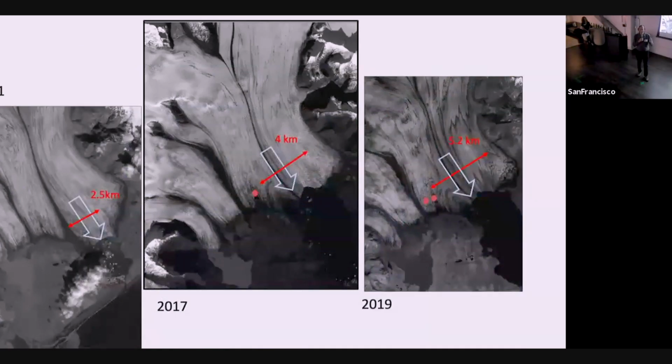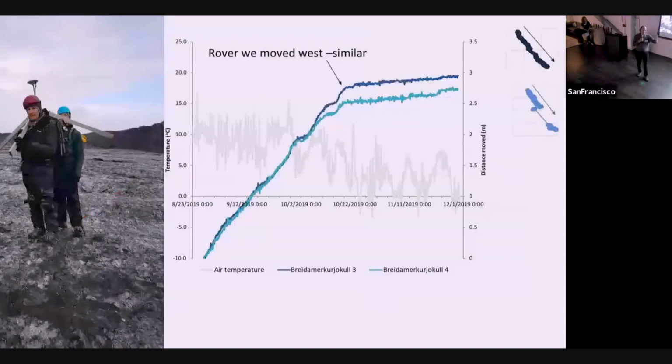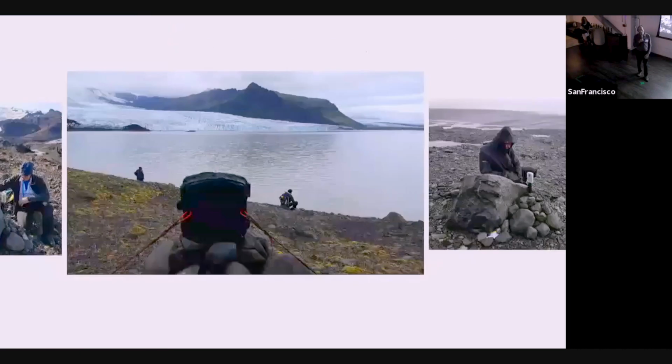One of the other things that affects the flow is this huge lake in front of the ice. That almost draws the ice into the lake, and so that has a big effect there. To see whether our sensors were being affected by this draw into the lake, we moved one across, carried it across. Luckily, the equipment's quite light. And the data actually looked very similar to what it was before. So it wasn't a big change. So this area needs a lot more study.